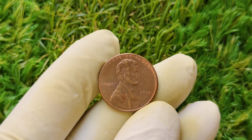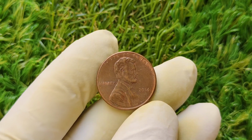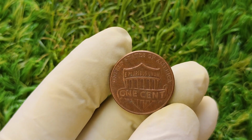Even common 2014 pennies in brilliant uncirculated rolls can sell for a small premium. For example, a full roll of 50 uncirculated 2014 D cents might sell for $5 to $8. It's not a fortune, but it's several times the face value.